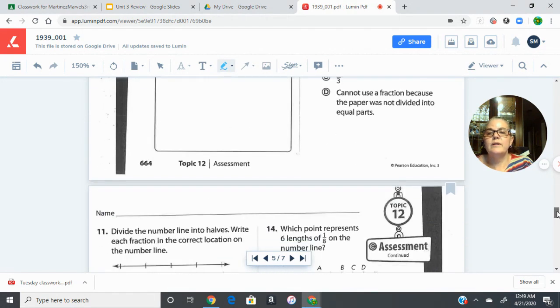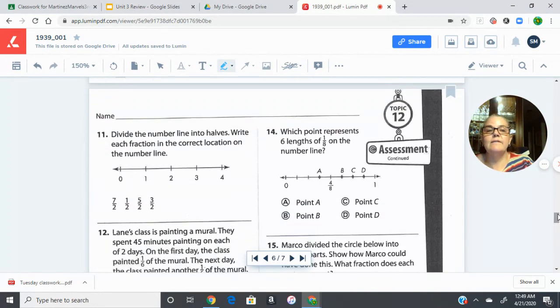All right, so we are on to page 665, I believe. So we're on number 11. It says divide the number line into halves and write each fraction in the correct location on the number line.